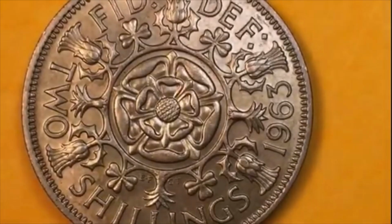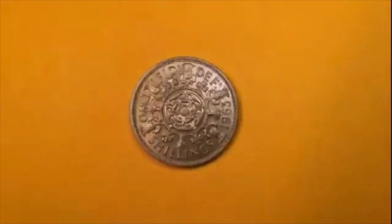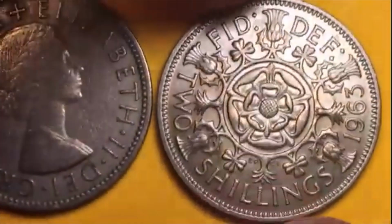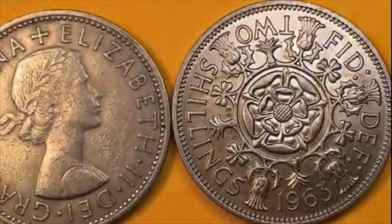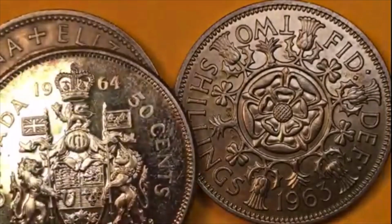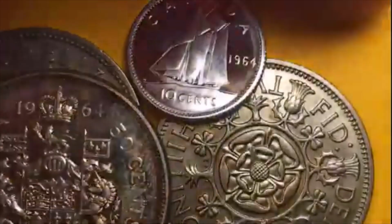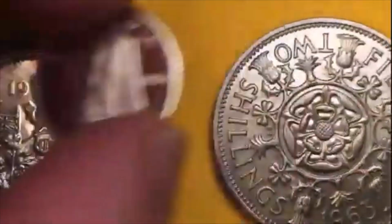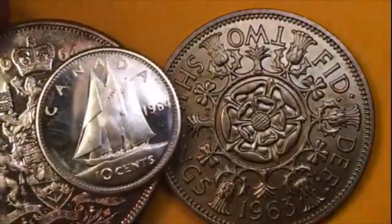All right, so is it worth having one of these? You bet it is, because it's a beautiful coin. Does it increase in value like silver would? You bet it doesn't. Of course, silver's gone down a little bit in the last month or two, but silver's still worth way more. So if you were going to say, did you want a Canadian dollar in change from 1963 or 64, or an English pound in change from 1963 and 1964, take the Canadian dollar every time.